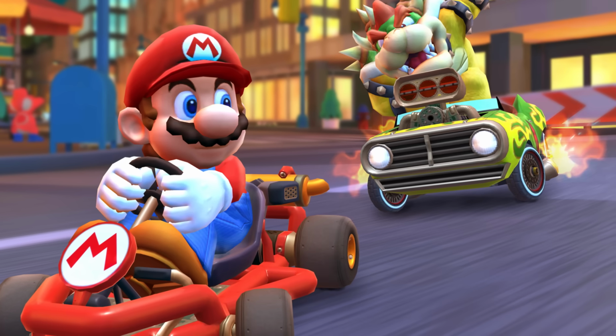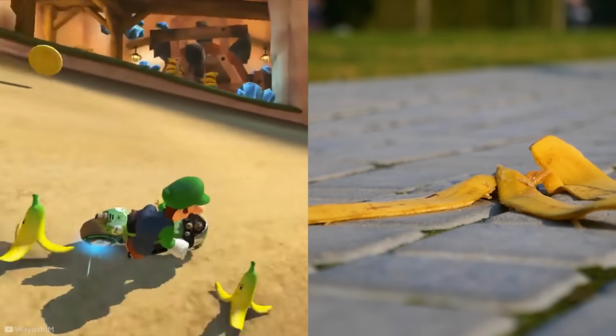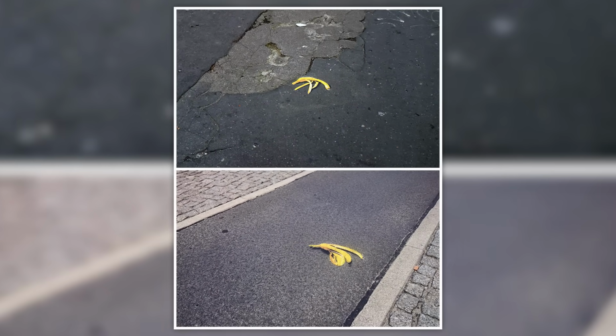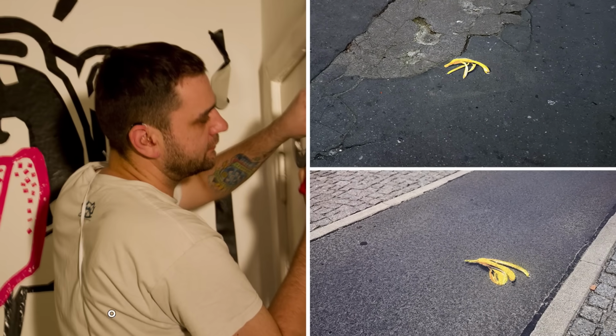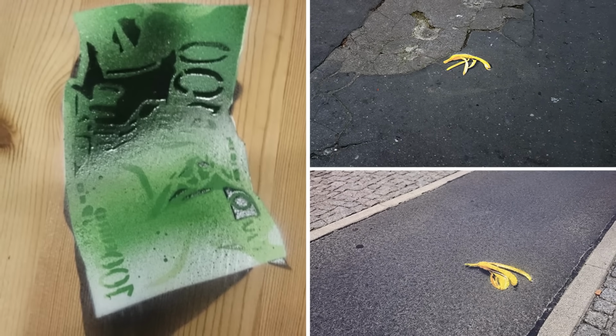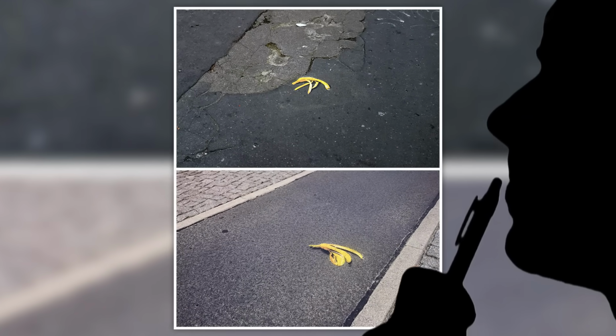If Mario Kart has taught us anything, it's that rogue banana peels are a recipe for total disaster. But what if I told you this risky fruit wasn't real at all? This mind-boggling street art is the work of Berlin-based artist Ostap, who uses lifelike stencils to challenge people's perception. I wonder how many people stepped over this potential hazard anyway.